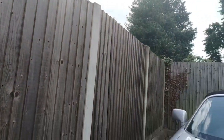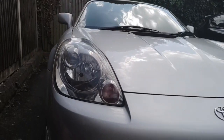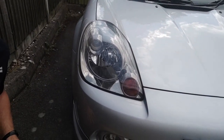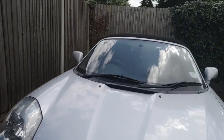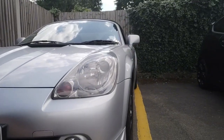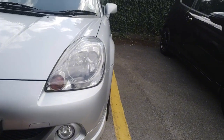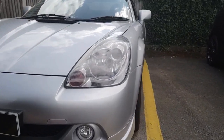Anyway, let's have a look at these finished headlights then. See what you make of these, and then I'll let you go. There we go. Can you see it? So I don't know if you saw at the beginning of this video just how yellow and cloudy they were, certainly at the top. They're actually a lot worse than I thought. They took a bit longer. So that time lapse that I've squeezed into a couple of minutes, that was nearly 2 hours restoration work.